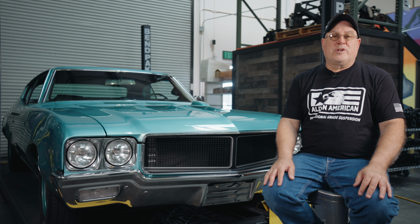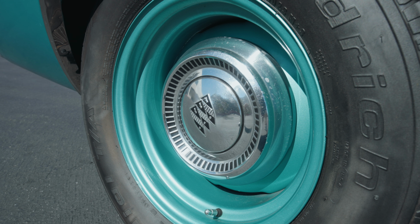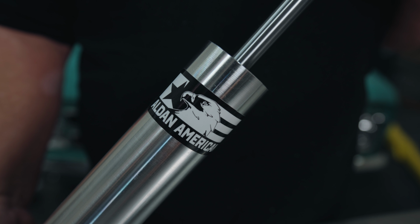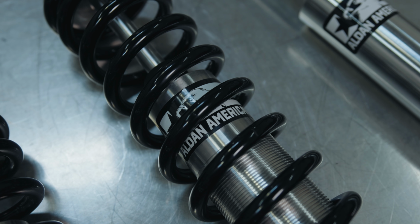So when doing research on different suspension companies out there, I did a lot of research, internet, going on Facebook, getting people's opinions, going back and forth, and it just kept coming back to Aldan American. I think what's good about Aldan American is the way they're built, American made locally. You can't get anything better than that. American car with American parts. What else can you ask for?